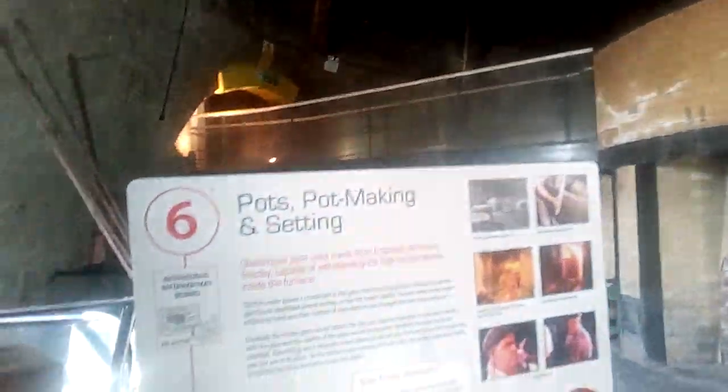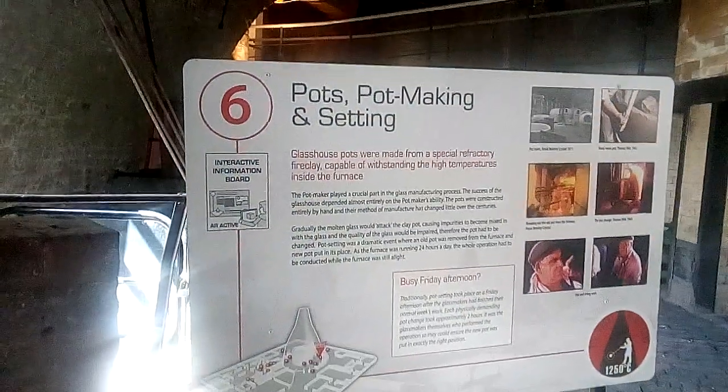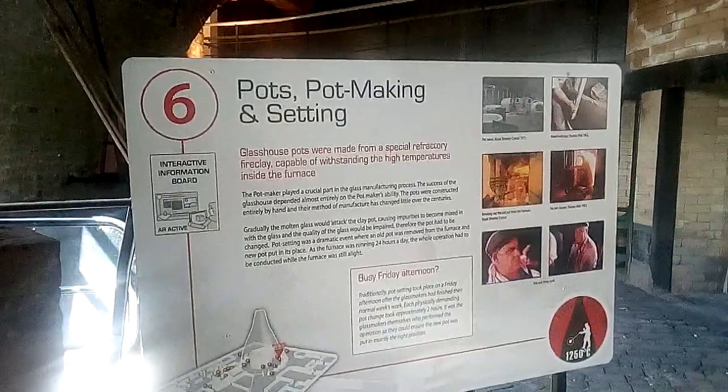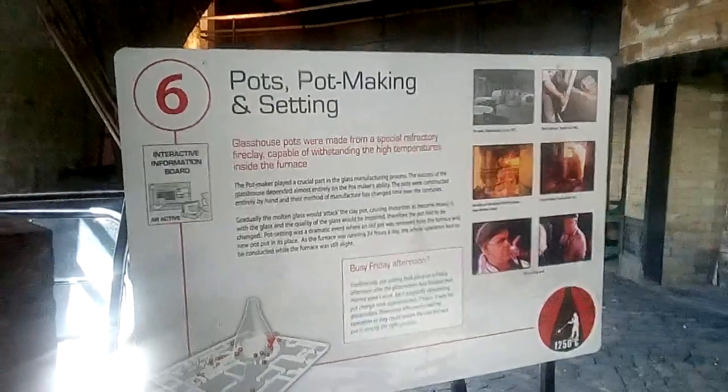Just not like to climb up there with a ladder or anything. Well, it's worth a visit. It's worth it. Say pots, pot making and setting. So you think about the history that this has got here.